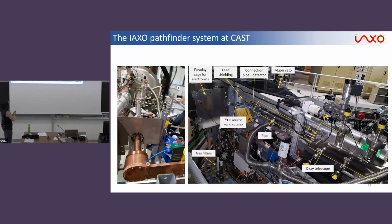We have some more pictures. So here you can see better all the line, and here the connection to the electronics of the readout, that we will see later, and all the connections come here that go to the computer. Here again, the X-ray telescope, the pipe, an iron 55 source manipulator that we will see later, that we were using to take calibrations on a daily basis. And as you see, the iron 55 source is close to the detector, but it doesn't go through the X-ray telescope. So these calibrations don't take into account the X-ray telescope, they are just used to calibrate.